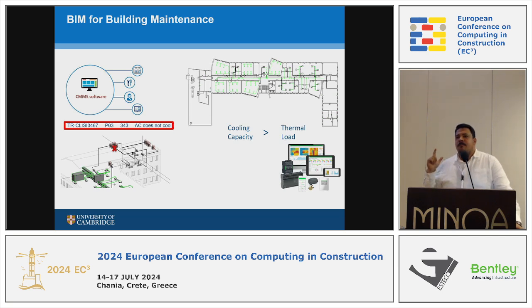So the facility manager can directly go to the rooftop instead of coming to the room, okay? So that means they can also be equipped for those kinds of locations. For example, if they need a ladder, or if they need other stuff to go there. So it's important to know it in advance to create preventive maintenance.